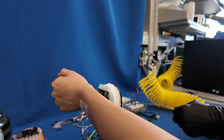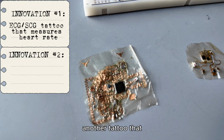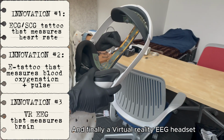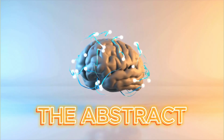of touch. We'll be breaking down 3 innovations, including an ECG/SCG tattoo that measures heart rate, another tattoo that measures blood oxygenation and pulse, and finally a virtual reality EEG headset that measures your brain waves. This is the abstract.